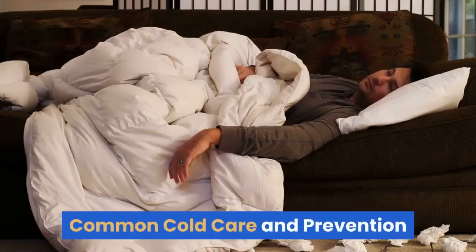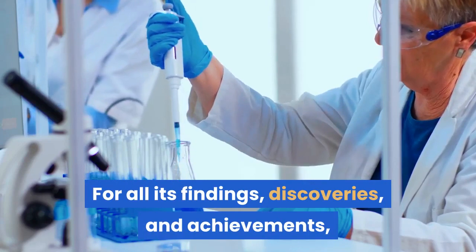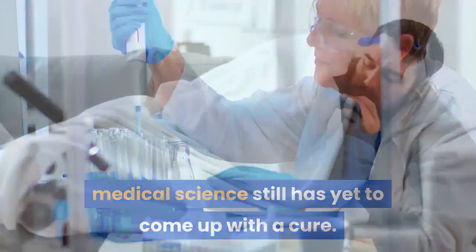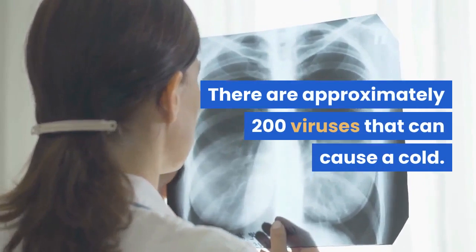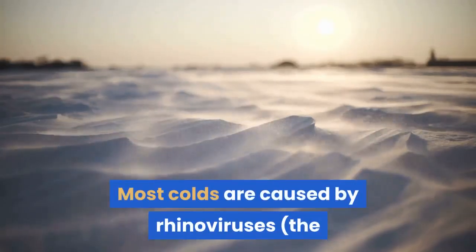Common cold care and prevention. For all its findings, discoveries, and achievements, medical science still has yet to come up with a cure. Common cold occurs more often than any other disease, hence its name. There are approximately 200 viruses that can cause a cold. Most colds are caused by rhinoviruses.